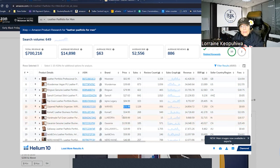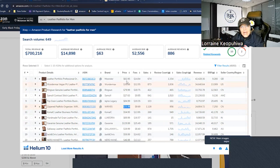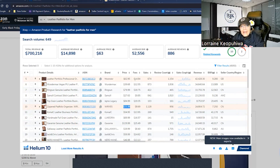The prices are good, but what I want to see is the FBA fees. They're over here. In Helium 10, you can click on it, hold down, and move it over. So I want to move over the FBA fees and I want to have it right next. Okay. This is good. Your Amazon FBA fees should never be half of your selling price. It can only be 25%, you want it 25%.